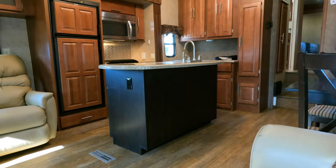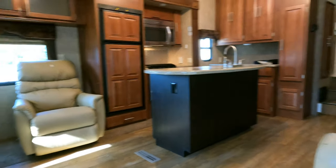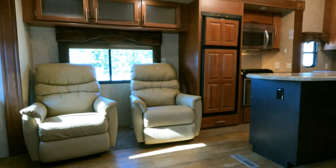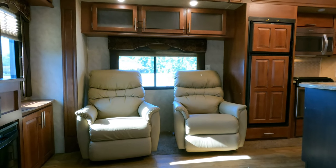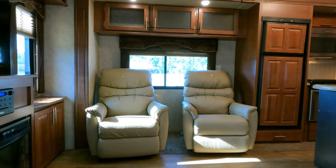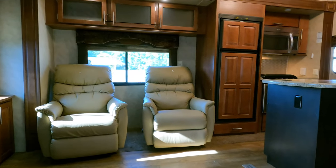I don't tell you these things are new. There's no such thing as a light new used RV. That's the most misused term in RV advertising. It's either new or used. There is no such thing as light new. If it's 1 month old, it's been used. It's a used RV, not light new.